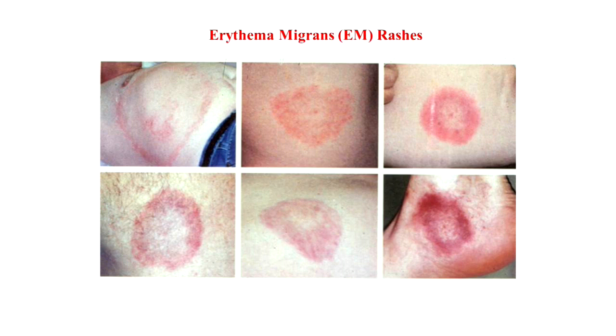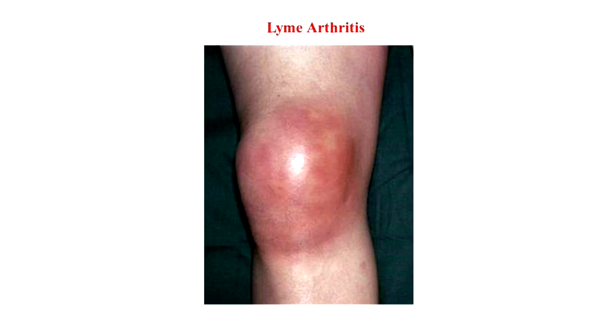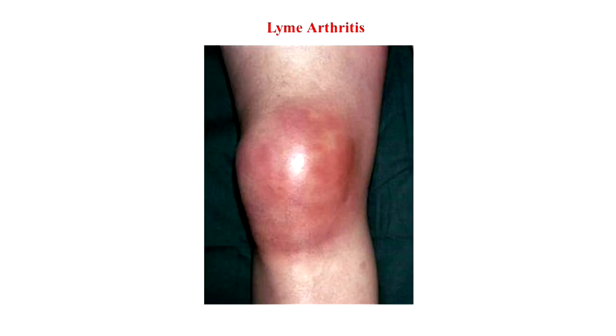Lyme arthritis, big swollen joint, is also classic for the disease. However, most Lyme patients do not have a big swollen joint. They just have joint pain, much more common with Lyme. This was actually an exotic dancer who came to Kaiser with a big swollen knee. And guess what she had? She had gonorrhea, gonococcal arthritis, which also causes something that you can't distinguish from Lyme.